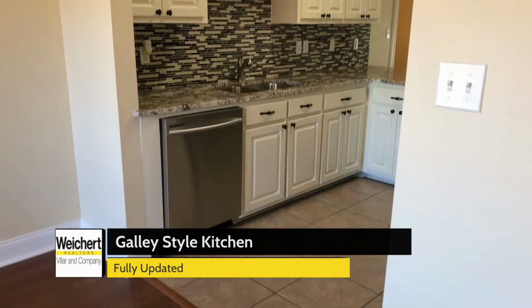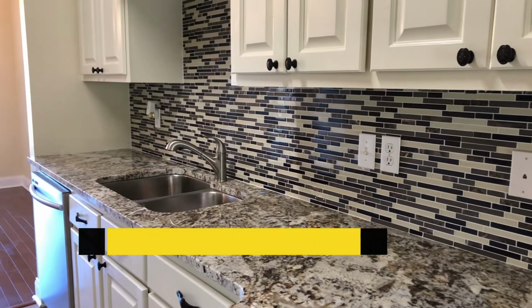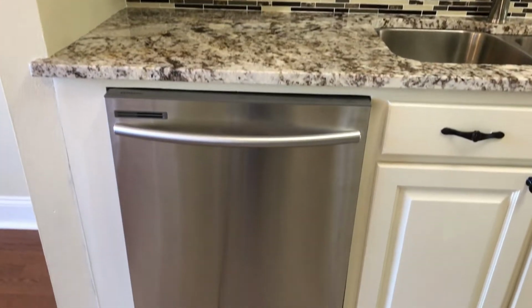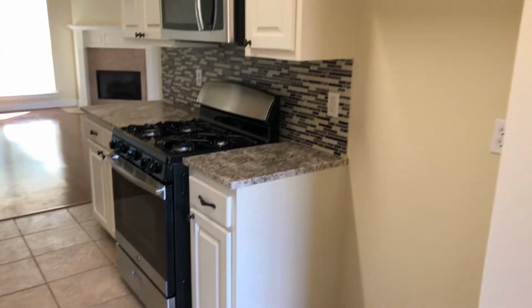landscaping. The kitchen is equipped with a snack bar, new stainless steel appliances, custom tiled splashback, granite countertops and a large walk-in pantry.